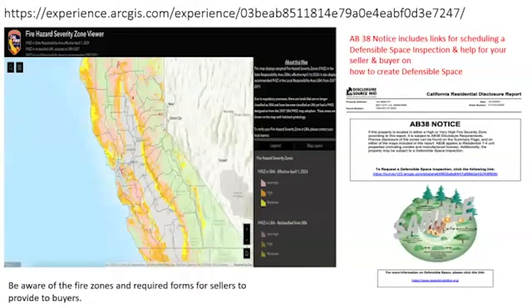So that is why when we look at the RPA, has everybody seen that little pop down, the wildfire disaster report? That's an independent company, not anything to do with CAL FIRE. That is not the inspection you need. That is not the local jurisdiction. That is an independent company who got in bed with CAR, and they charge you $140 for aerial imagery.